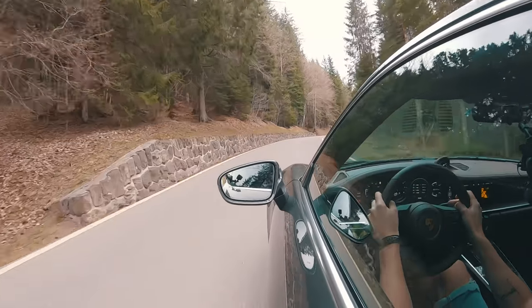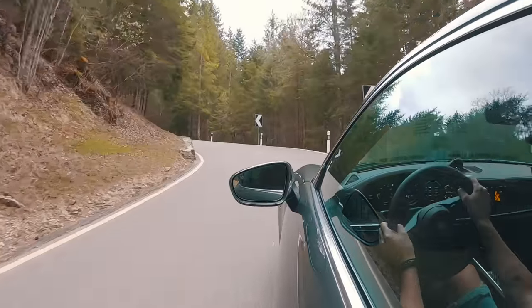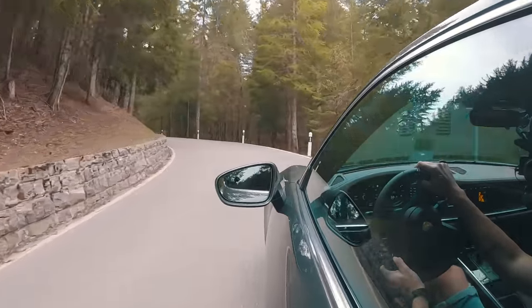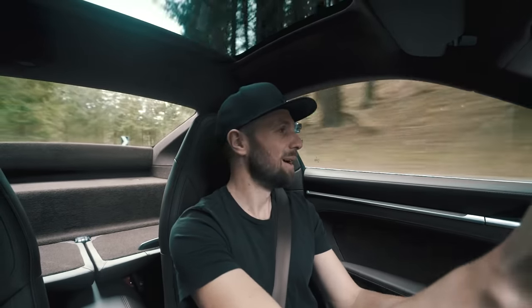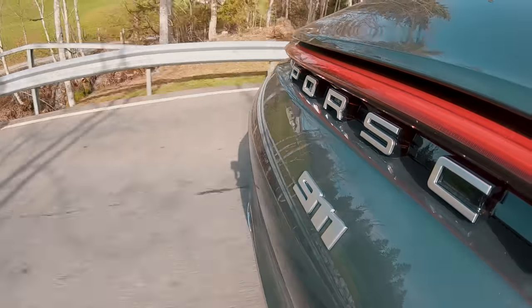Had to come off the power then, sadly, otherwise yeah, would be probably doing double the speed limit in no time whatsoever. But that is savage. You just can't beat Porsche launch controls. They are so good, and you can do them all day long.